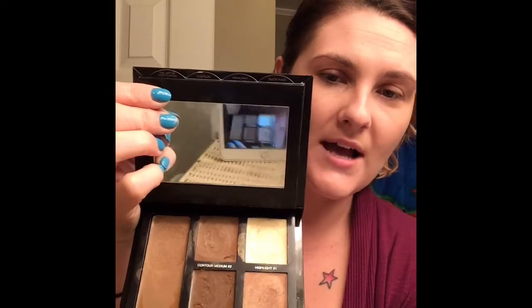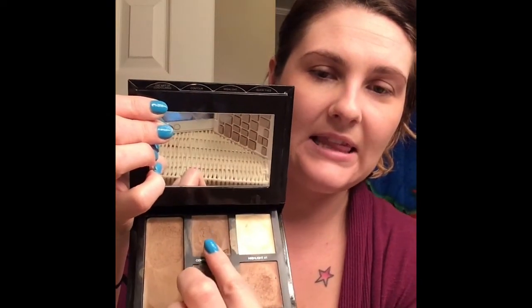So I'm gonna start with contour 1 and a little bit of contour 2, which is the top color on top. I'm gonna dab, don't swipe, and I'm going right on the high point of the cheekbone.